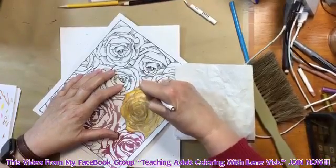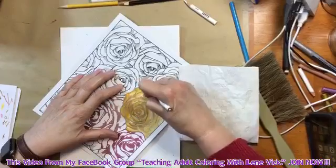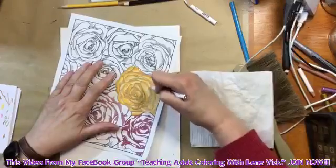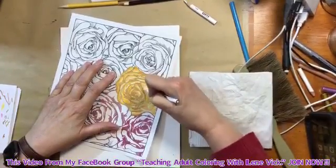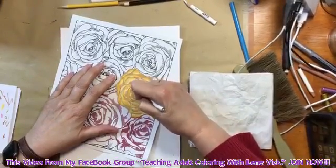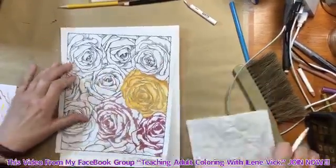And that's exactly what I wanted. So the more that I'm putting this white on, the softer that this whole thing is looking. And again, don't get it on your metallic lines. Avoid that as much as possible.